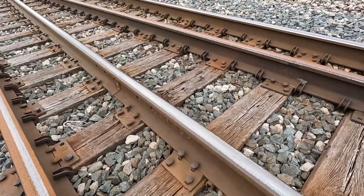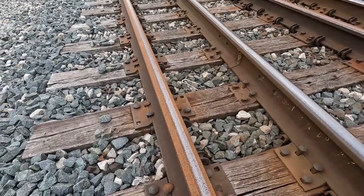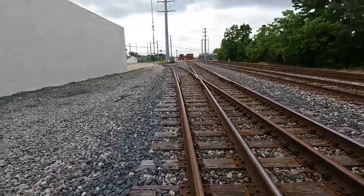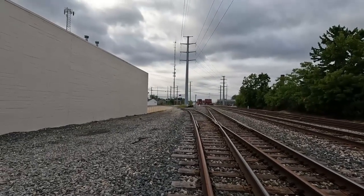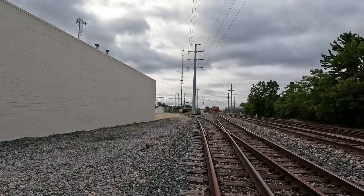You can tell by the rails, the main line here, and then the siding, which is much rustier. That's looking at Hilton Road. That car that's crossing right there, that's the entrance to the intermodal, and to the left is where this spur went off to. We'll go take a look at it.